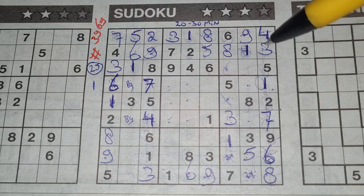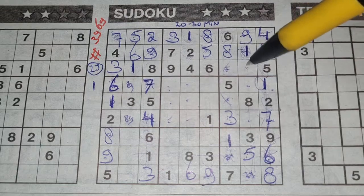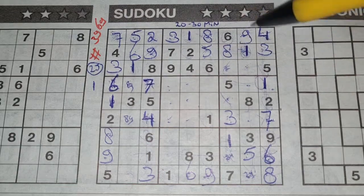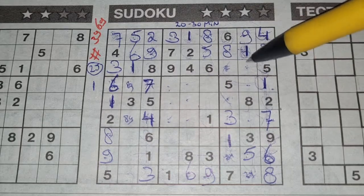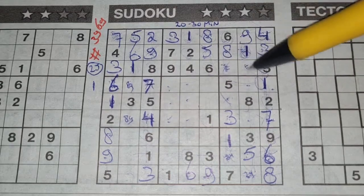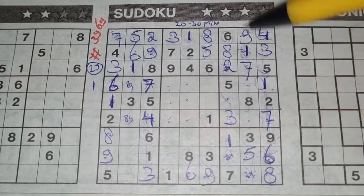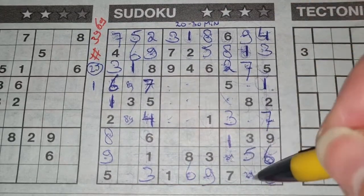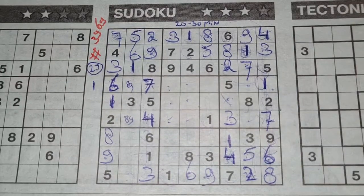Let me see. Two missing numbers in this big square for the numbers 1, the 2 is missing, 3, 4, 5, 6, and the 7 is missing. A 2 and a 7. We see a 7, no 7 there. 7 should be here and 2 goes there. Now we have a 2 there, so this box should be a 2, and this box should be a 4.